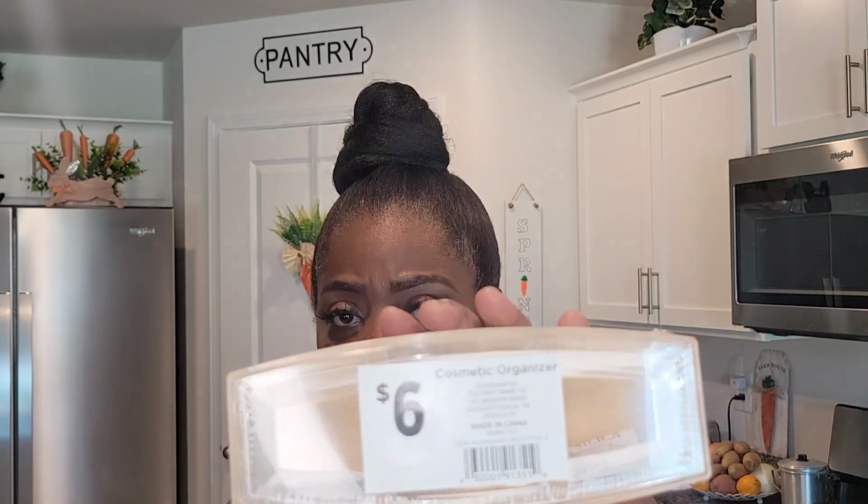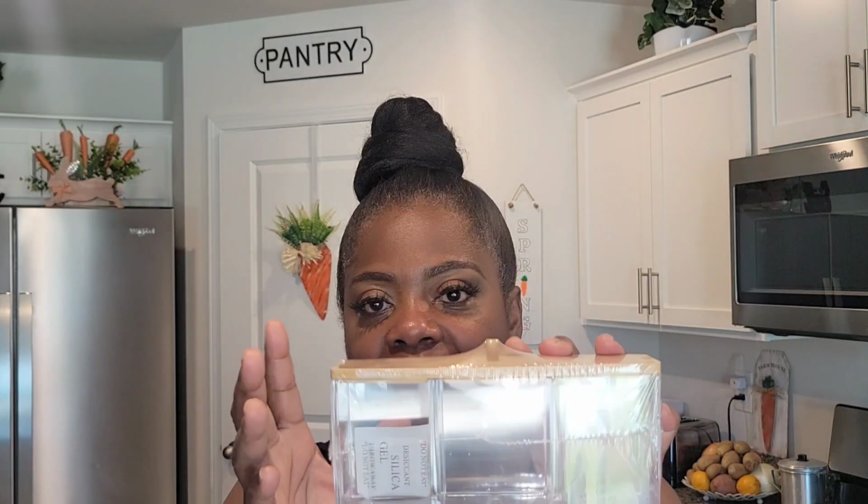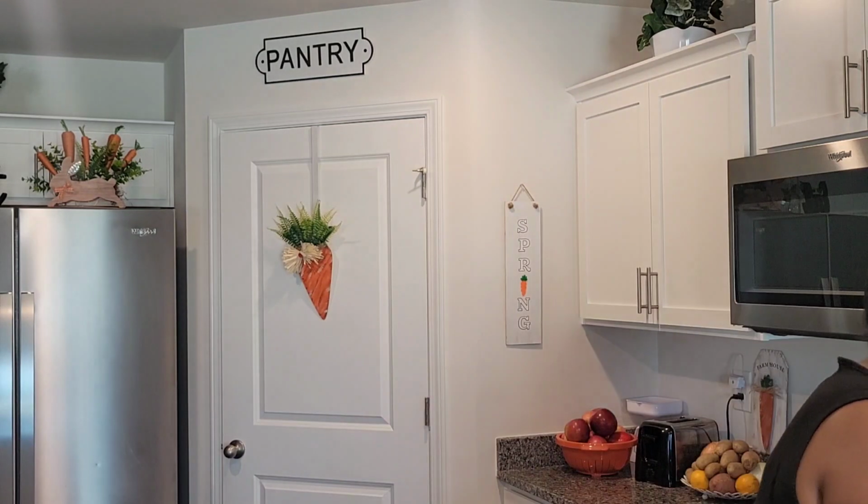All right, another buy one, get one free in the bathroom organization accessories, okay? Cosmetic organizer. This was $6. I love the fact that it has the little wood grain lid right there. This matches everything in my son's bathroom. Yeah, I really, really love that. And then I got this one free. Either I bought this one and got that one free, whatever. They rung up first. The other one I got free.